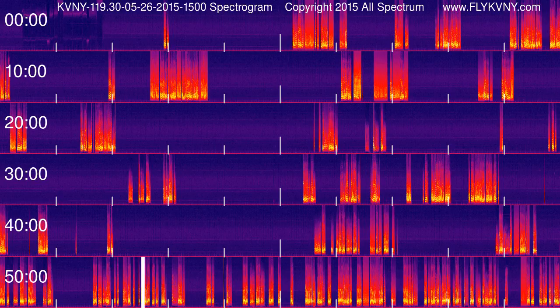Attention all aircraft, information Fox, Van Nuys traffic, runway is 16 right, 16 left in use, wind 150 at 10, altimeter 29.95.